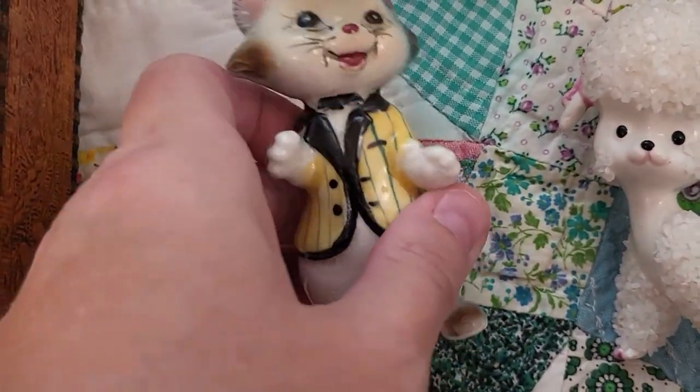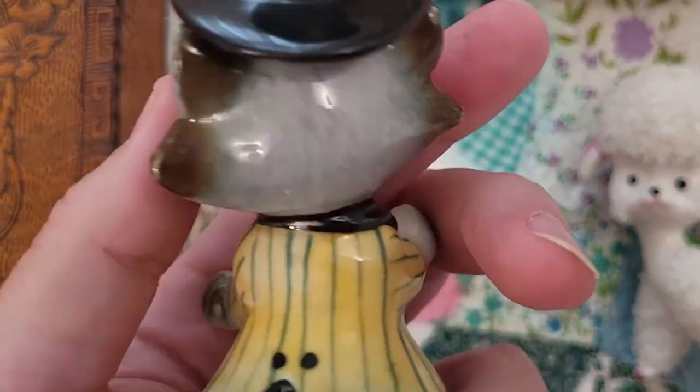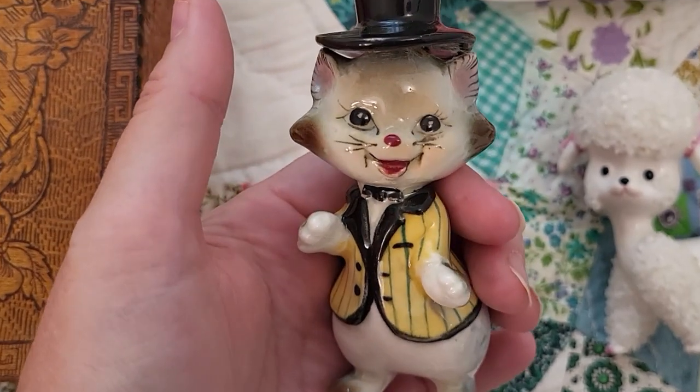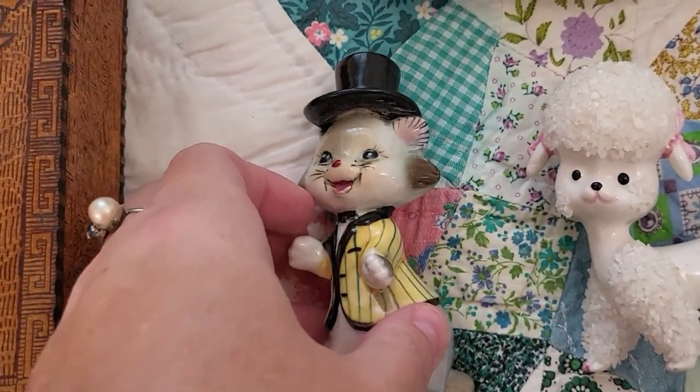And then this little dapper kitty, it is not a shaker. It's just a little figurine, a little dapper kitty dressed in a top hat. I thought that was really cute.